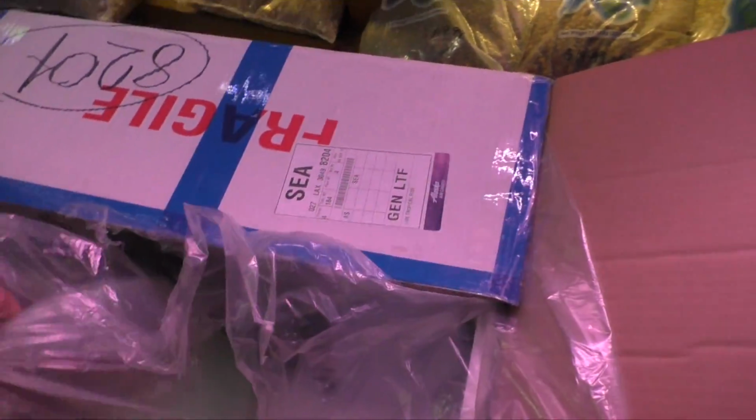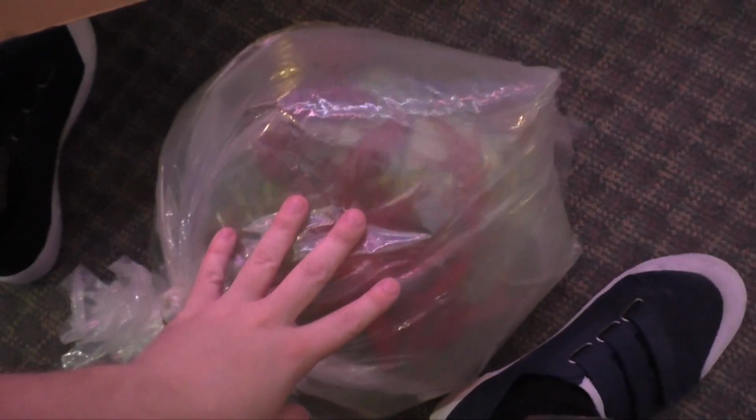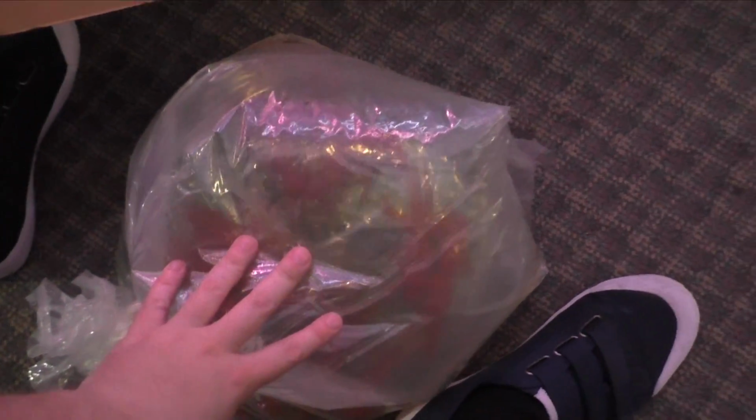Whoa, what do we got here? These are all Ryukins. I think this is assorted Ryukins here. It's hard to see them in a bag, obviously. I'm not gonna try and show you guys, but they're all thriving. That's a good thing. They're all alive, so that's good. Let's see what else we got over here. What's this bag? Oh, so heavy.